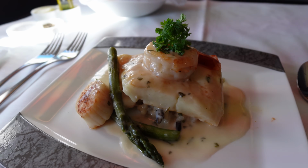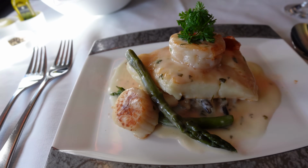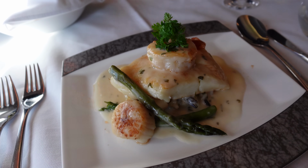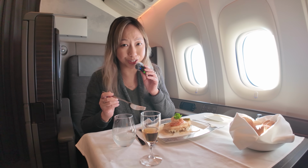Main course is here and it looks amazing. A generous piece of Chilean sea bass, seared scallop, and a prawn on top with asparagus, and I believe it should be rice on the bottom. This looks like something I would order at a restaurant.